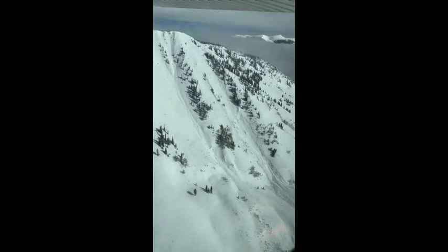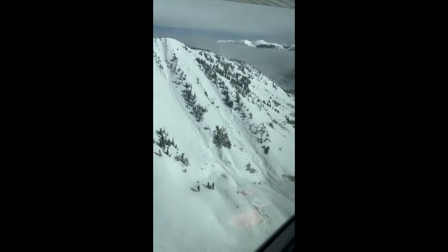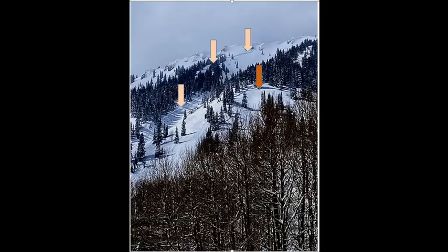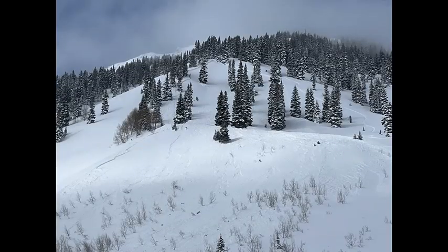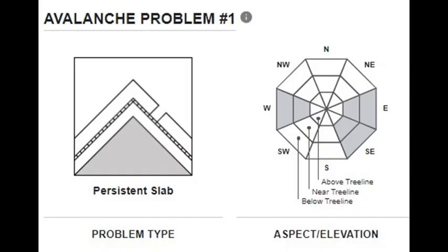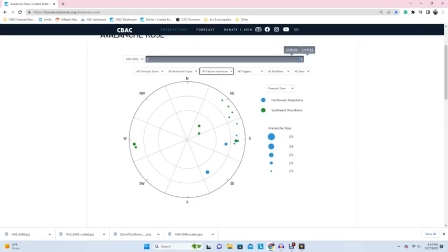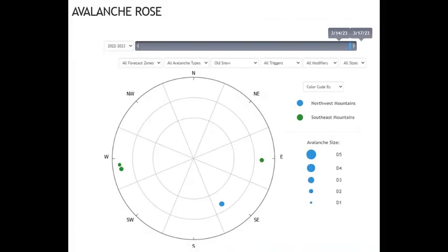Yesterday we got evidence of that interface being an issue in our deeper zone as well, because a large natural avalanche broke in the Anthracites and two similar slides were triggered in Marble. These issues appear to be most pronounced on the bow tie aspects, easterly and westerly, where there is a thin crust associated with faceting. If we filter this week's activity by old failures, we can see persistent slab activity that failed on the March 10th interface.